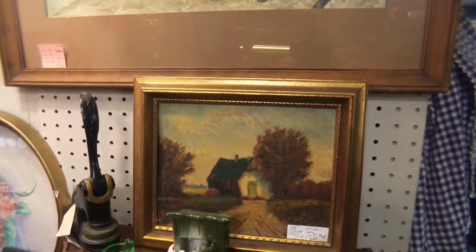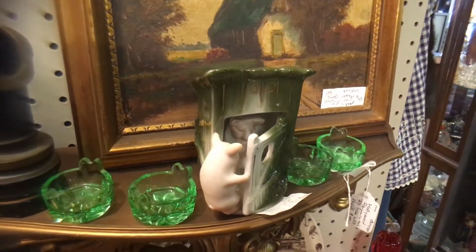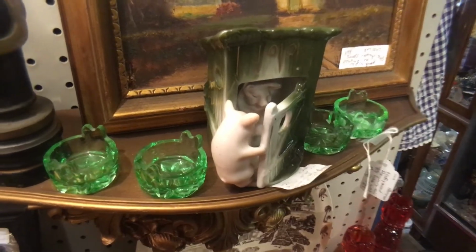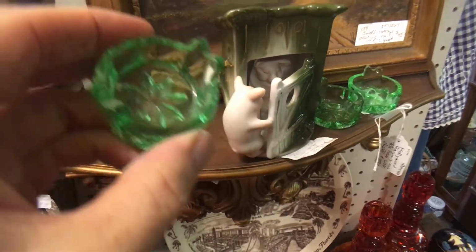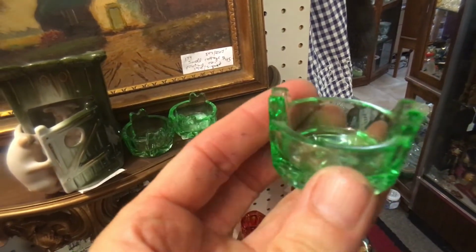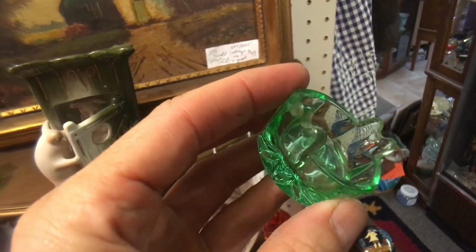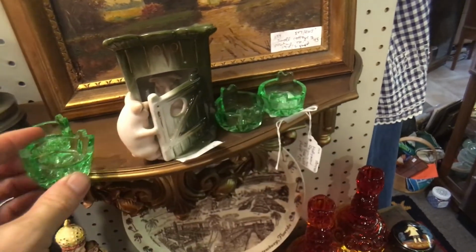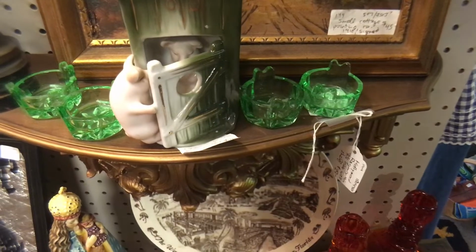A little cottage painting here. I have the pink pigs in the outhouse. What are you doing in there? Oh my, very immodest. These little green bowls here that you see are salt dips. And the reason for the raised edge, which a lot of salt dips do not have, is to put the salt spoon across them, because you would dip the spoon in the salt and sprinkle it on your food, and if the spoon got moist, you didn't want to put it back in the salt because the salt would all congeal together. These practically glow without a black light.